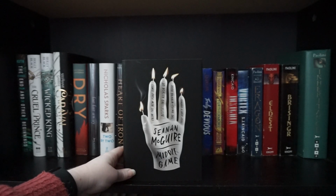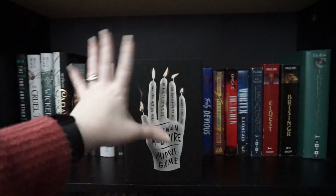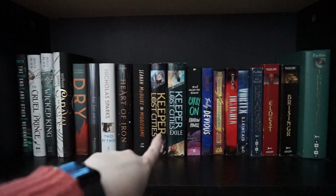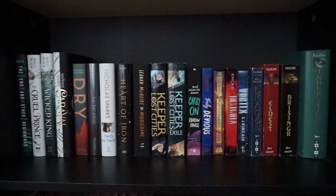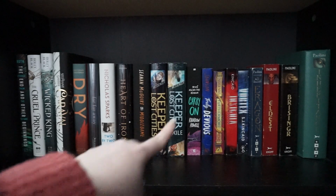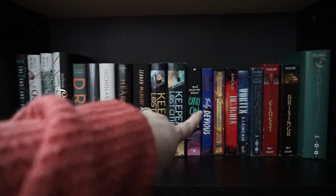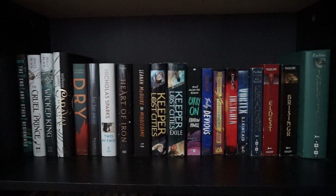I know that it's pretty creepy and I really like the cover, and I think it's about alchemy, which I love, books about alchemy. And then I have the first 2 books in the Keeper of the Lost Cities series that Katie gifted to me, and we're hopefully going to buddy read soon. Right next to that, I have Carry On by Rainbow Rowell, and then Truly Devious, some more hyped books, and then Furthermore by Tahereh Mafi.